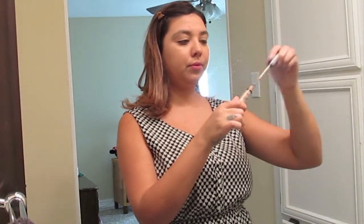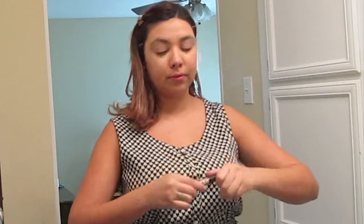And I really rely on NYX for my concealers. I'm using this HD concealer for under my eyes. And I like to put a lot on. And then I'll use the full coverage concealer on any blemishes that I have, any kind of discoloration, which happens to be this little pimple that came out here on my cheek where I still have some acne scarring, and then also around the sides of my nose and mouth.